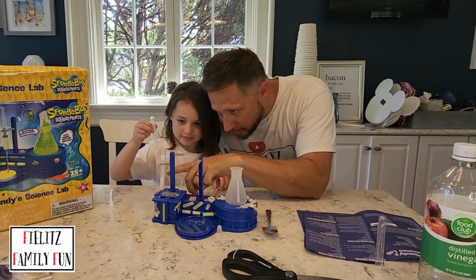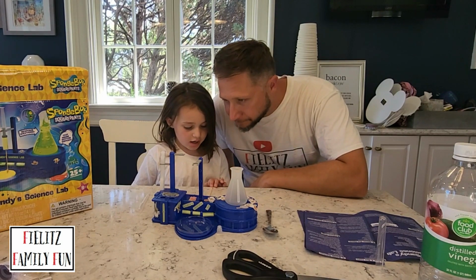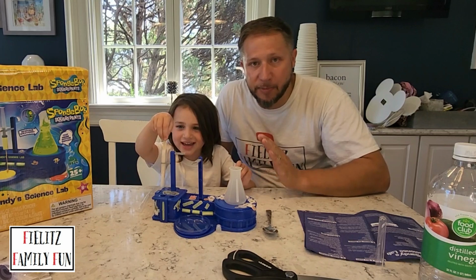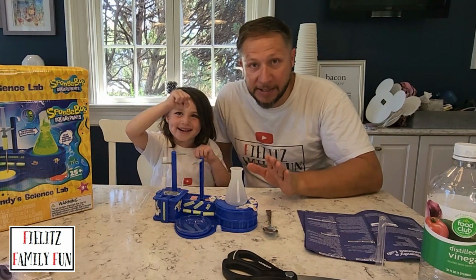Do you see the size of the bubbles? Would you say they're small or big? They're small. Alright, so that's the end of this first experiment. We're going to clean this up and reset. Yeah, we got to reset. We're going to get ready for the next experiment, so hang tight.